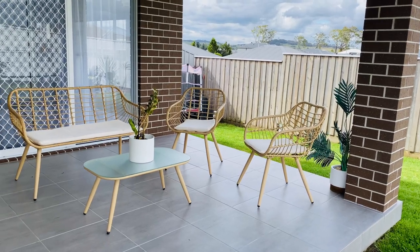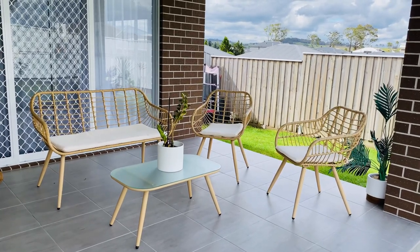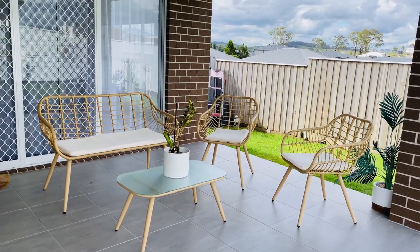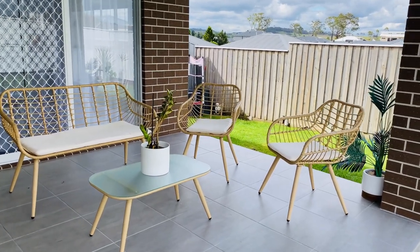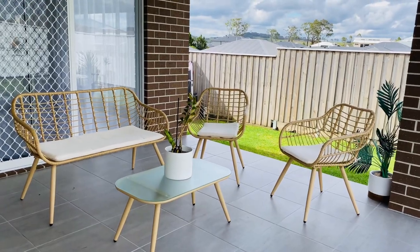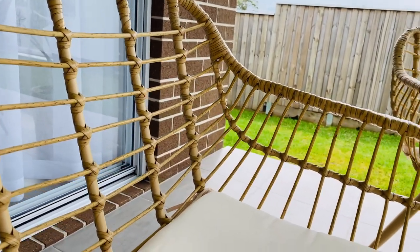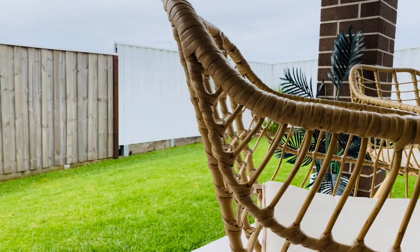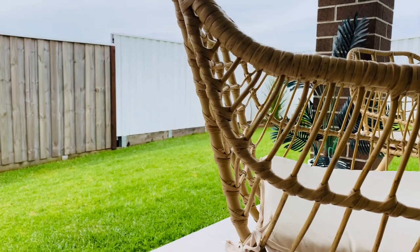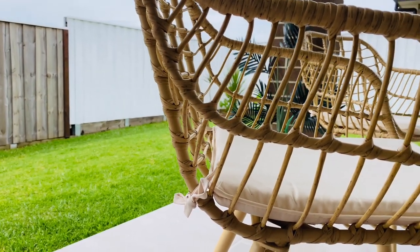Now this rattan four-piece outdoor setting, I just love. I just think it looks the sweetest out here. Now, I don't like the fact that you can't remove the cushions to wash them. So obviously with the toddler, that's not ideal, but that would be the only downfall of this outdoor setting. But apart from that, I just love it. I think it's so aesthetically pleasing, so clean looking and sweet.